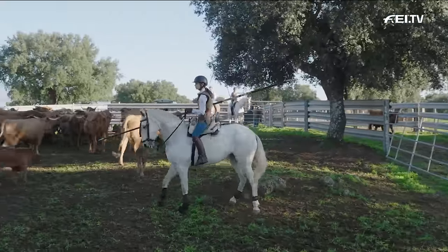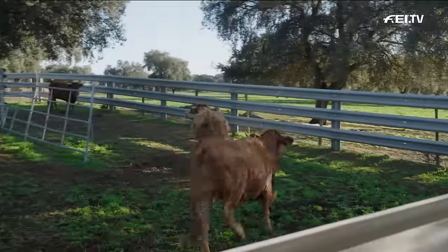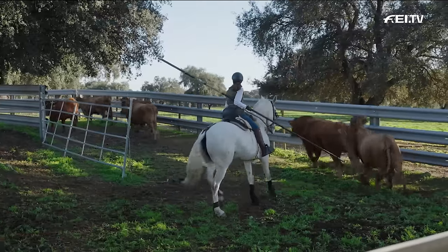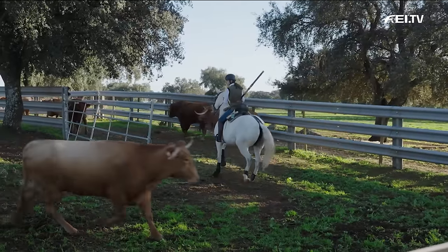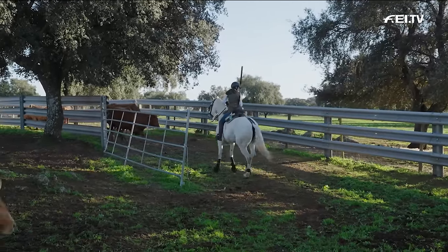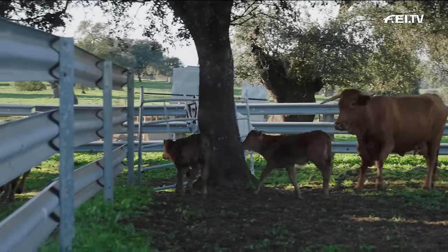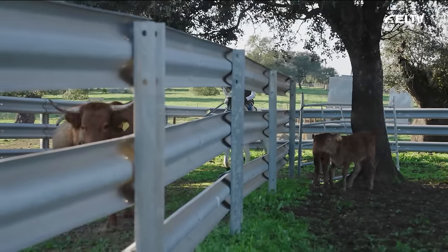My job today is to separate the calves from their mothers. My mare is Jasmine. She is a pure Lusitano breed, and she is a sensitive horse, but in the end, she tries her best for me. I like to work with the cattle, and I like to feel the adrenaline of being in the middle of the cows.